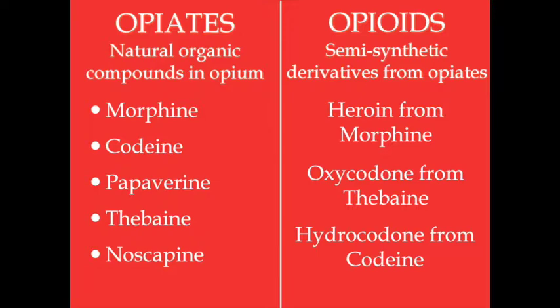Five of the approximately 40 opiates are medicinal. The medicinal opiates are morphine, codeine, papaverine, thebaine, and noscapine. Papaverine is a blood vessel dilator which does not contain the narcotic properties that the other four medicinal opiates contain.